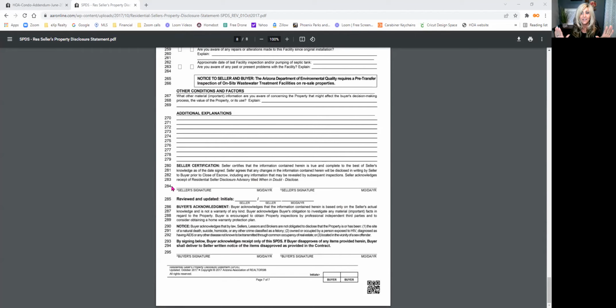That's it. The only time you would do 285 is if the home was on the market for a long time, or if something happened from the time you filled it out to before we close escrow and we need to update it. This is where you would update the information and then you would initial it. So at this initial point, you're just going to fill out the form with the exact questions and answers, and then sign on line 284. No initials, and don't sign where it says buyer.